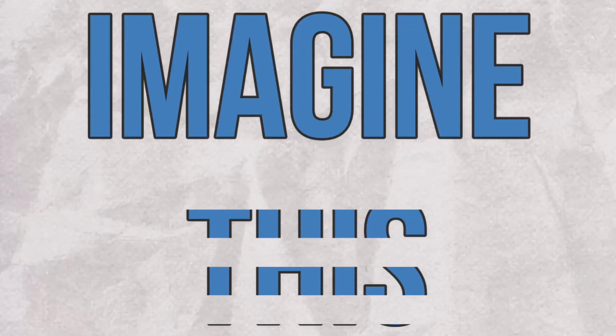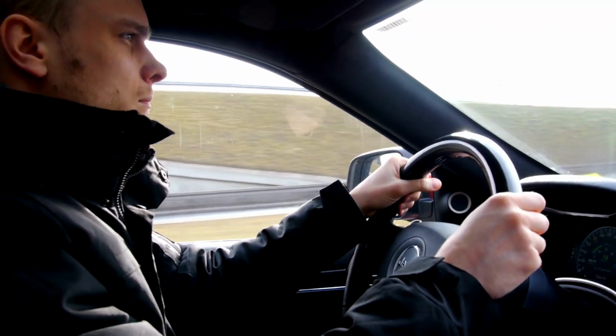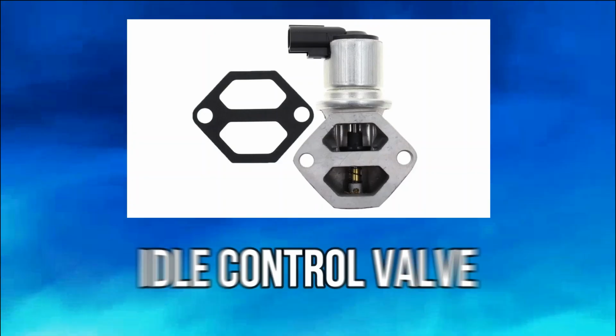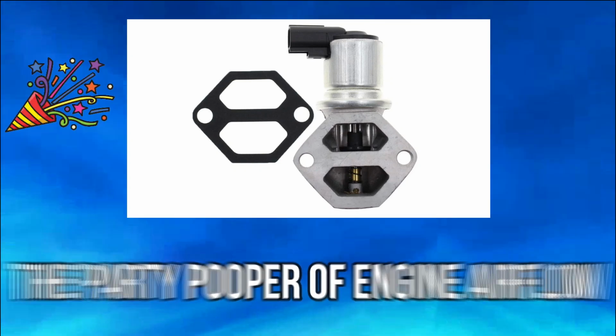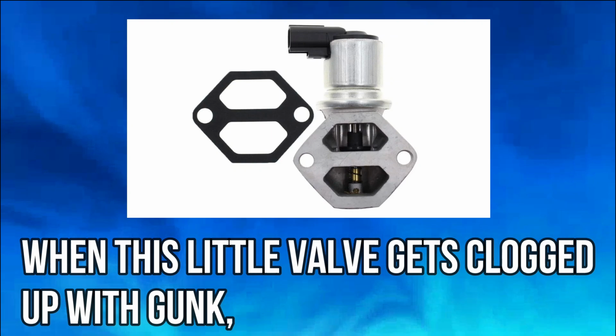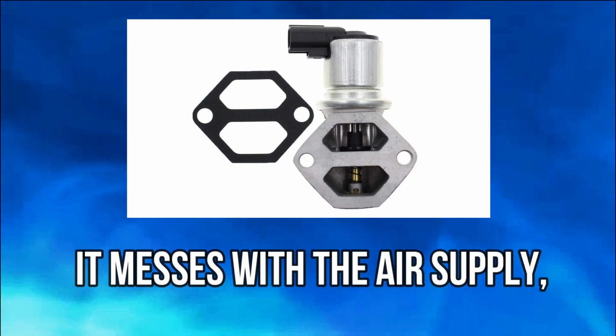Idle control valve. Imagine this. Your engine is a smooth talker while driving, but as soon as it comes to a stop, it decides to ghost you. Meet the idle control valve, the party pooper of engine airflow. When this little valve gets clogged up with gunk, it messes with the air supply, leading to the dreaded stall when you stop at that traffic light.